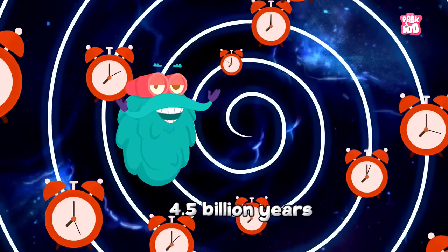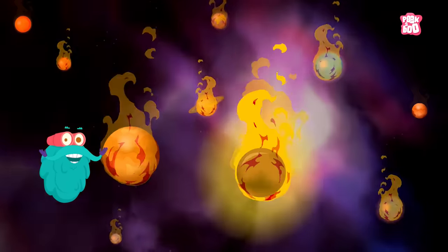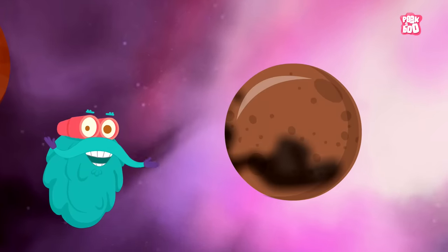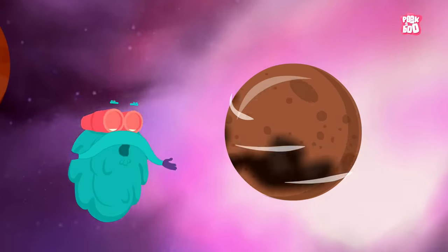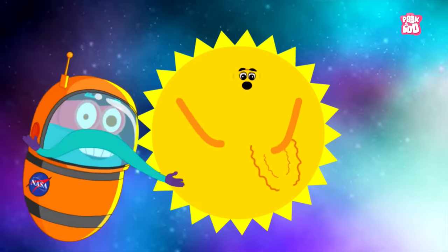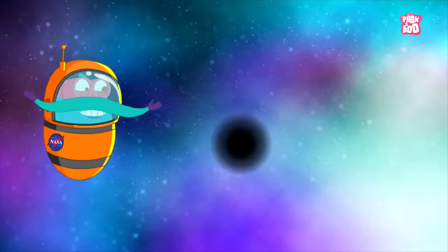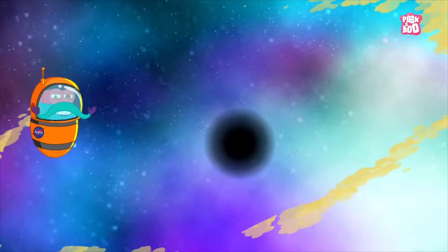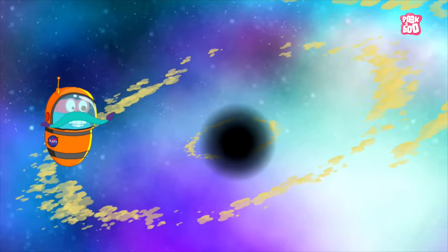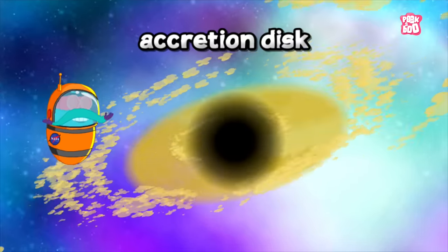Then about 4.5 billion years ago, when the universe began to cool down a bit and settled into its current layout, everything started to spin, forming mighty wind and gravity. And over time, one such gravitational force from the remnant of a dead star started pulling the giant dirty gas cloud. This cloud got denser and denser in its center and formed an accretion disk.